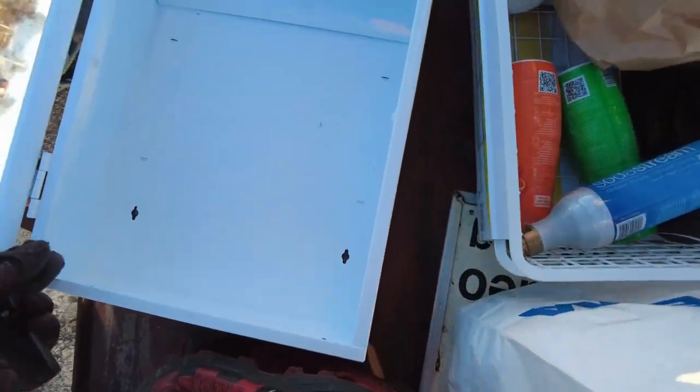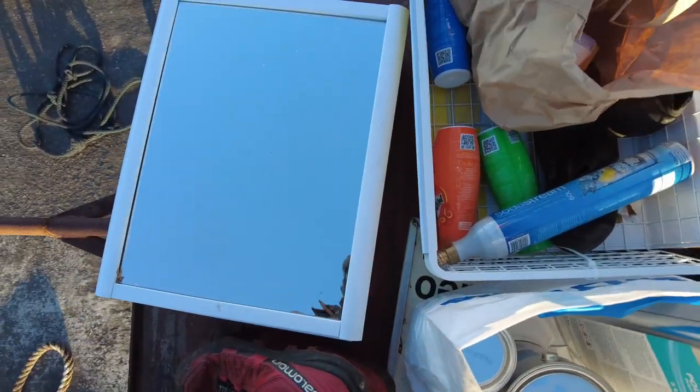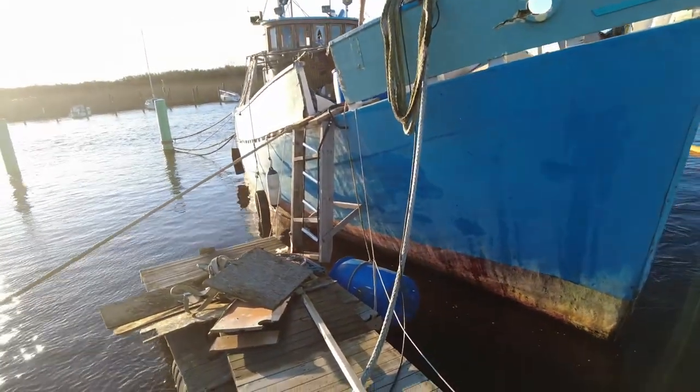I think we'll put our shit. We'll put the toothbrush and stuff in here so we know where they are. Now let's put this on the ground over here and let's start loading down all the shit from over there.